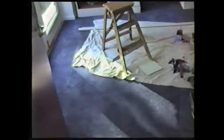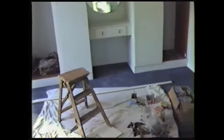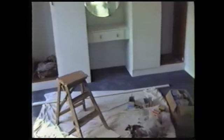Windows are in place, and the mirror is now on the wall as well. And we've had a carpet fitted, a rather nice blue carpet, which is currently hidden underneath the work of the interior removal man. And in Debbie's bedroom, another magnificent transition, the rose pink walls and the bright pink bedroom carpets, which makes it all rather stunning.